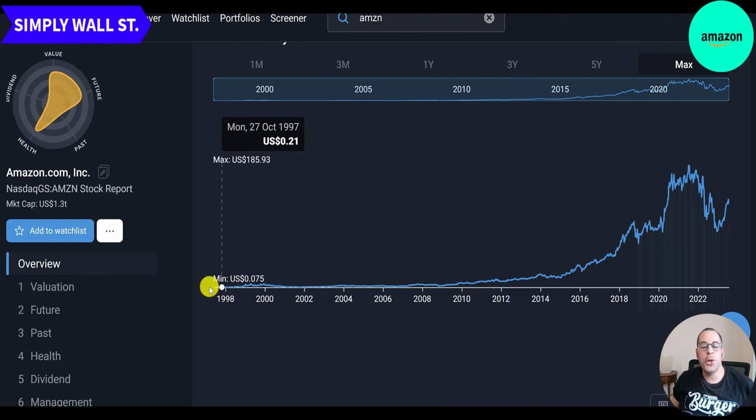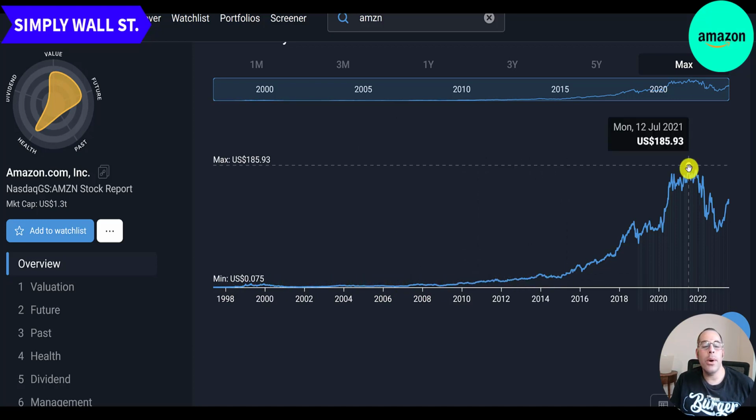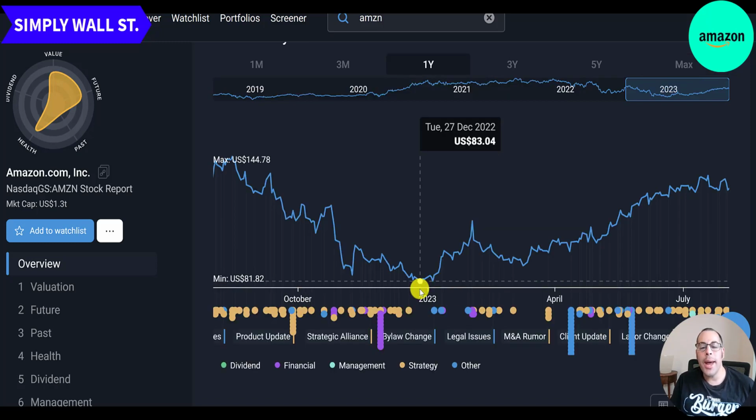Here's where the stock has been trading since they IPO'd. It's really hard to tell the first decade how the stock did, but you can see it started really going up in 2014. It peaked at 186 in mid-2021, and then it got to the low 80s at the end of last year. It's up a lot since that low point, but still well below its all-time highs.